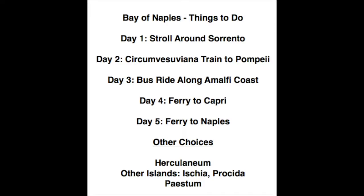On day 5, you would go from Sorrento to Naples, and spend the entire day. And I have a couple of museums that I'll mention in a few minutes. And then, of course, there are other choices. For example, if you love Pompeii, you'll probably also love Herculaneum, which is smaller, easier to see, very interesting. Not as touristy, but a really interesting place to see. You could go to one of the other islands, for example, the island of Ischia and the island of Procida. And I'll be speaking about those as well in a little while.